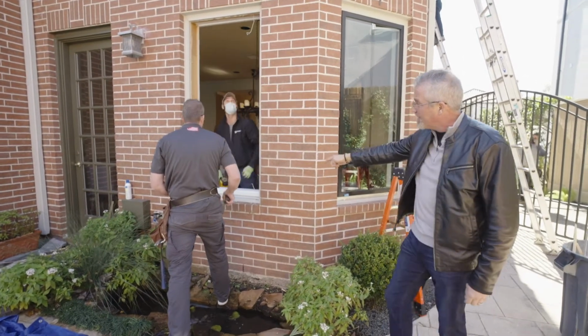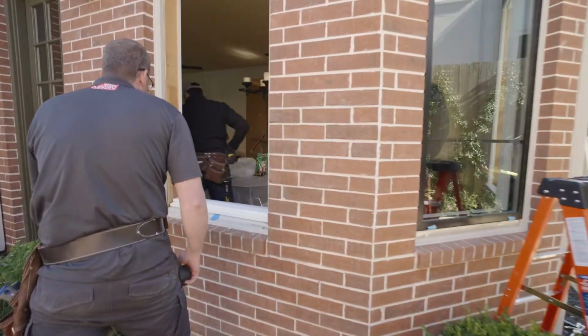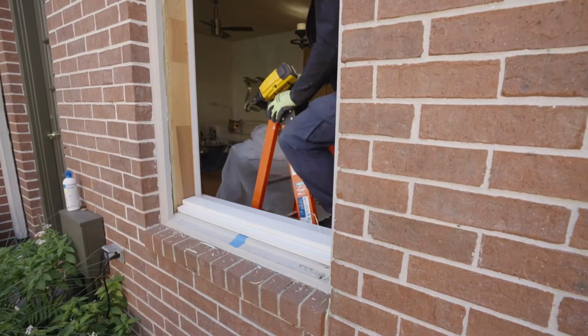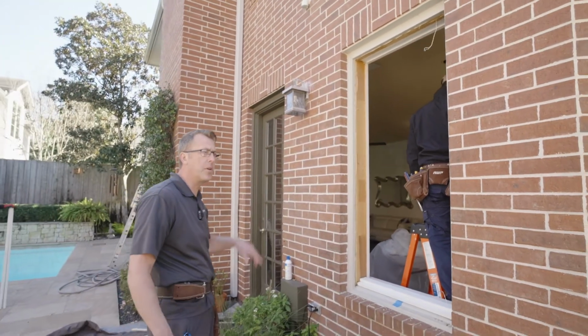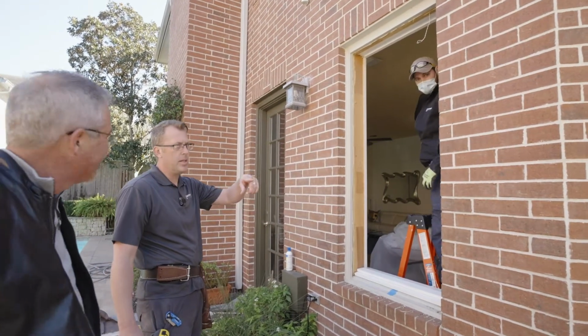So you can see here, he's got the bottom 2 boards nailed in at this point. That's composite material, and that's going to serve as our base for bringing up the bottom of the window. Milton, could you cut me one 31 3/4, please? And what are we doing next? This is the head now? Yeah, so he's cutting it for me now.